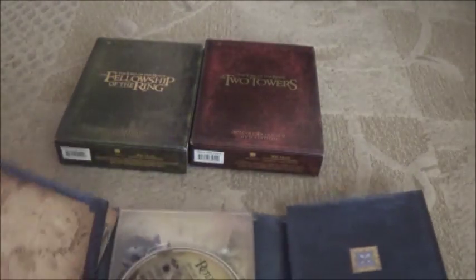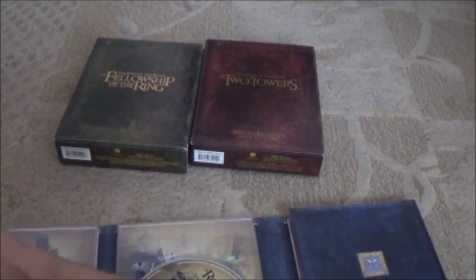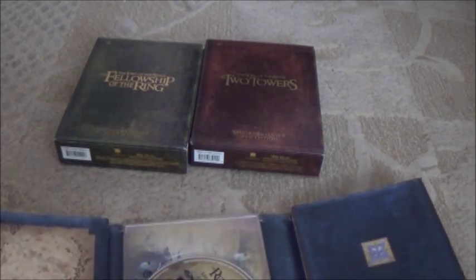So yeah, I'm going to place this one down right here. I'll take out the little thingamajig. So Return of the King. This one's English and French, I believe, at the front it is. And then all of this. Very interesting. So here's the map.